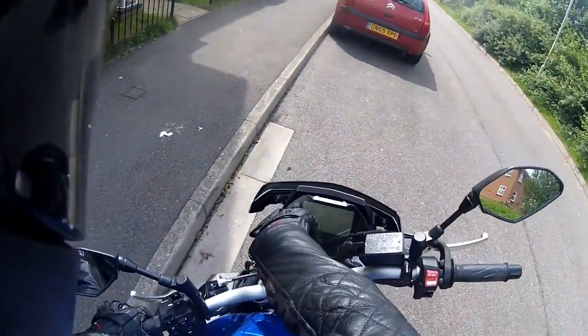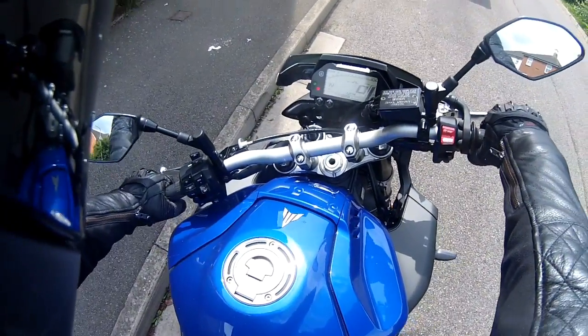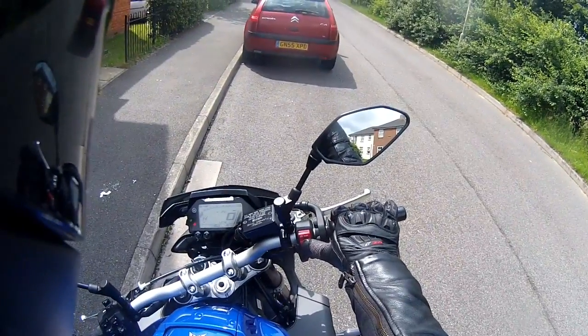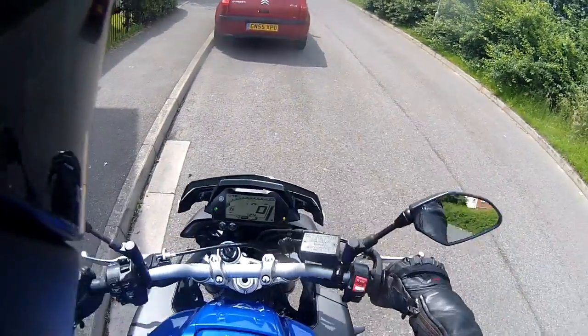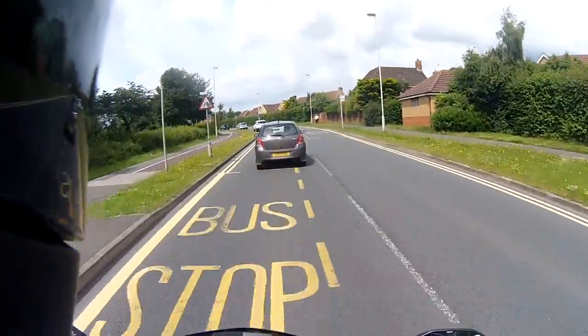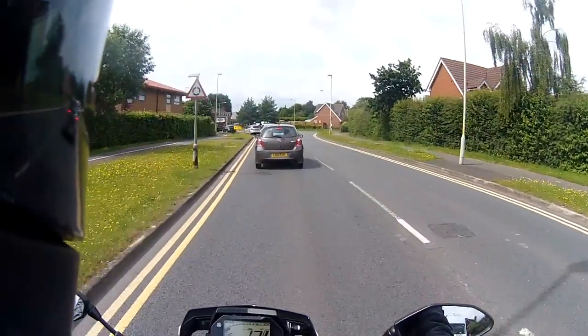It is a fun bike. I'm going to stick it in a slightly more aggressive mode. I like the sound it makes when it starts up. Yeah, that's a bit more like it. Mode B. Not trying to hold me back so much.